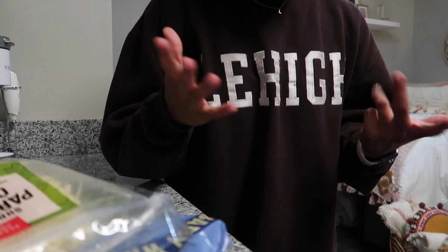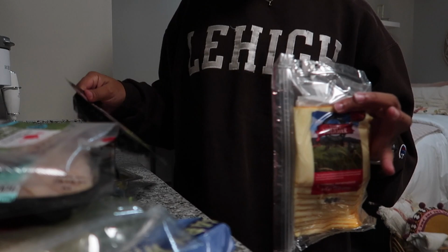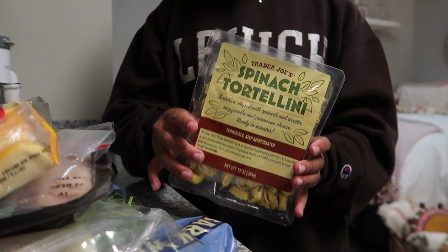I got some lunch meat, so I got some oven roasted chicken, I got some slow cooked uncured ham, I got some Munster cheese, and I also got some smoked turkey breast, and I got these spinach little tortellinis, which I feel like are going to be so good with some chicken, a little tomato sauce, which I already have.